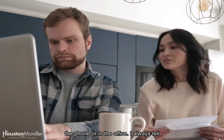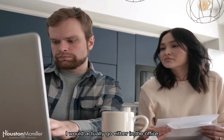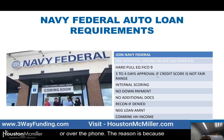I always tell people, if I were you, I would actually go either in the office or over the phone. The reason is because when they're already talking to you over the phone, verifying this information, it's so much easier for them to approve you right away. Now, if you're doing it through the app or online, sometimes it can take up to 2 or 3 days.